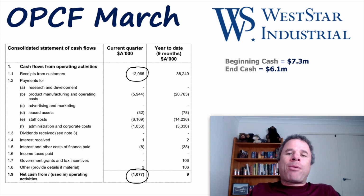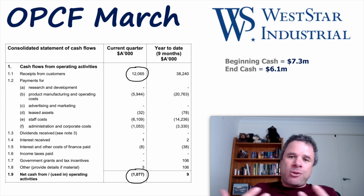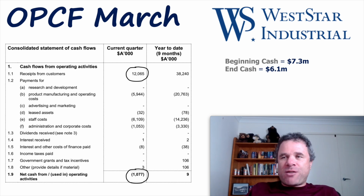And because they were operational cash flow negative, it meant the cash in the business was falling because there was no capital raisings, no borrowings from banks, and the cash fell from $7.3 to $6.1 million. Around this time, in the next few months, there was a total lack of interest in this company, and you'll be able to see that lack of interest when we look at the charts.